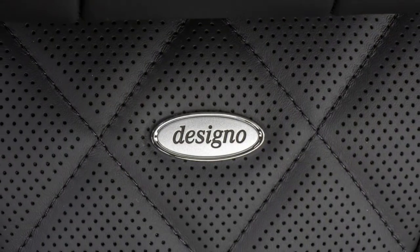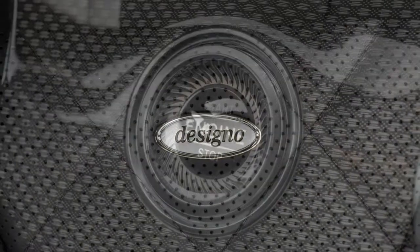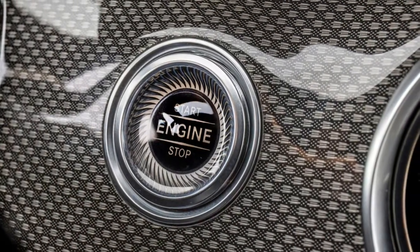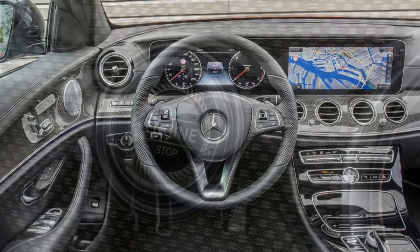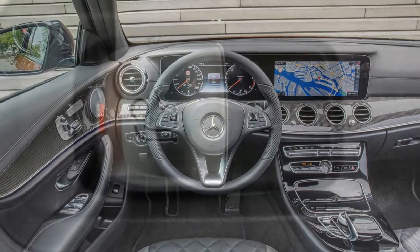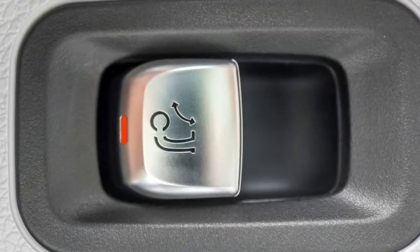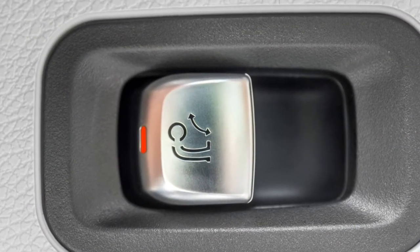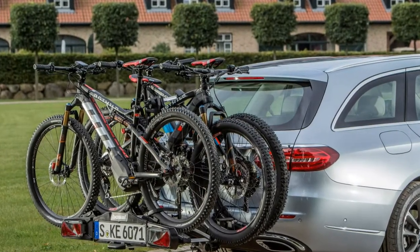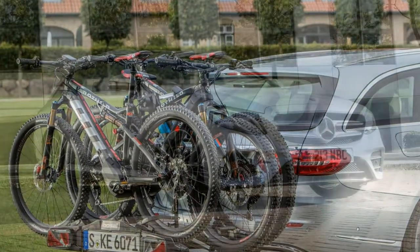At 640 litres up to the window line, the estate's cargo bay is 100 litres larger than the E-Class saloon's, but this can be increased by 30 litres simply by having the rear seat backrest 30 degrees more upright. Instantly, the Audi A6 Avant's 565-litre offering and the boots of the BMW 5 Series Touring and Volvo V90, both at 560, look small by comparison.